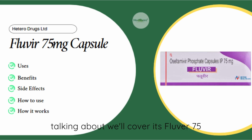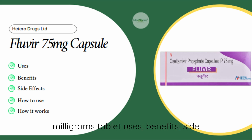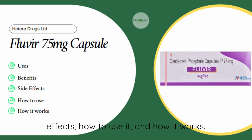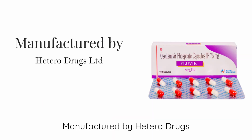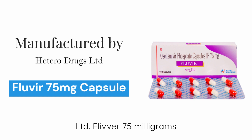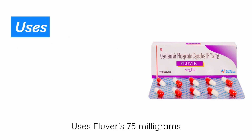Today, we'll cover Fluvir 75 mg tablet uses, benefits, side effects, how to use it, and how it works. Let's dive right in. Manufactured by Hetero Drugs Ltd. Fluvir 75 mg Capsule. Uses.